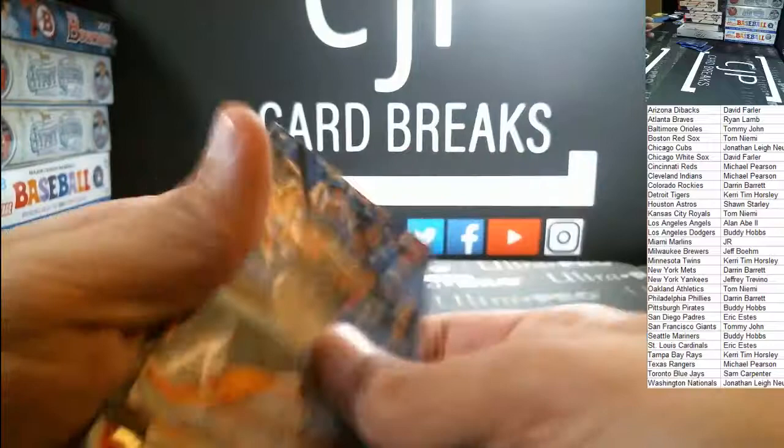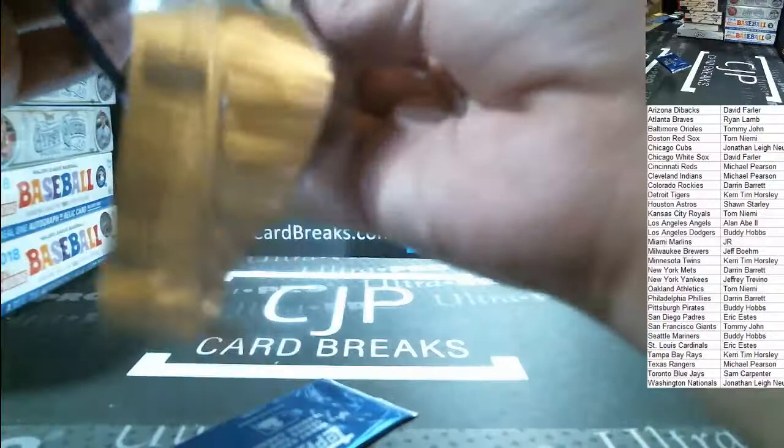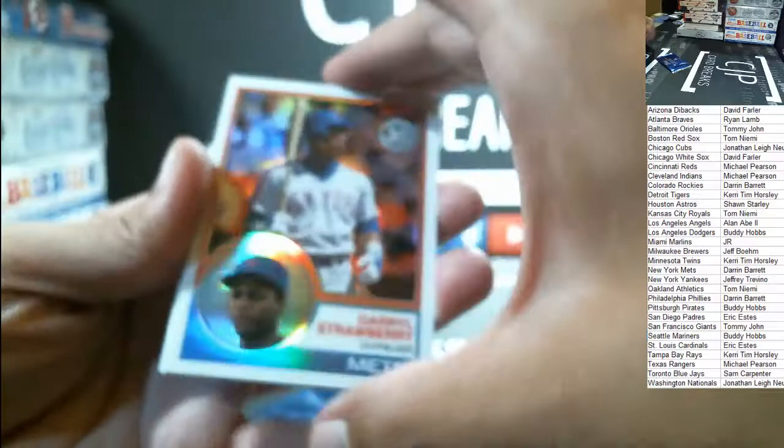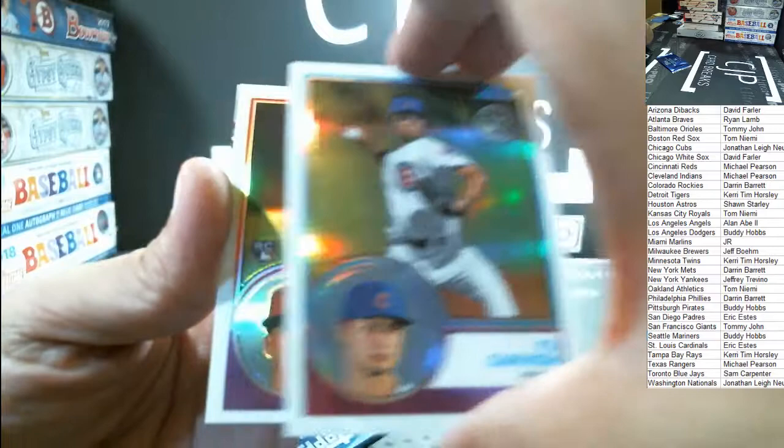All right, guys, now let's open up our last two silver packs, and then we'll do the small recap. We got Darryl Strawberry for the New York Mets, followed by Brian Anderson for the Miami Marlins. We got Yu Darvish for the Chicago Cubs, followed by Trevor Schneider for the Angels.